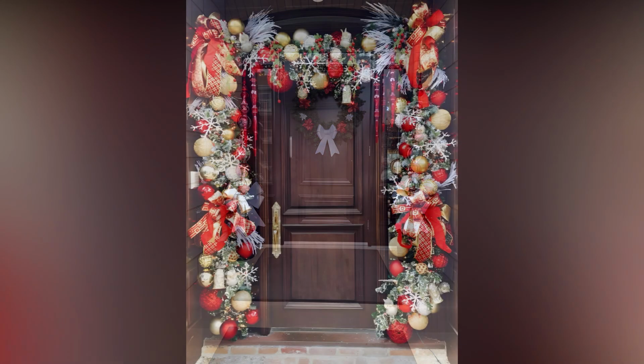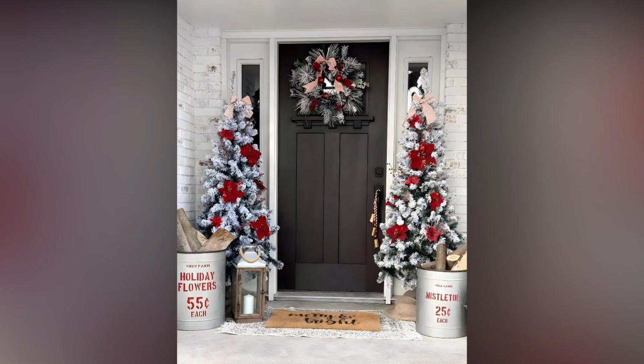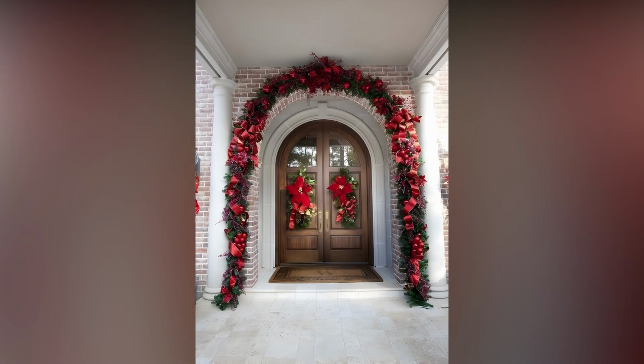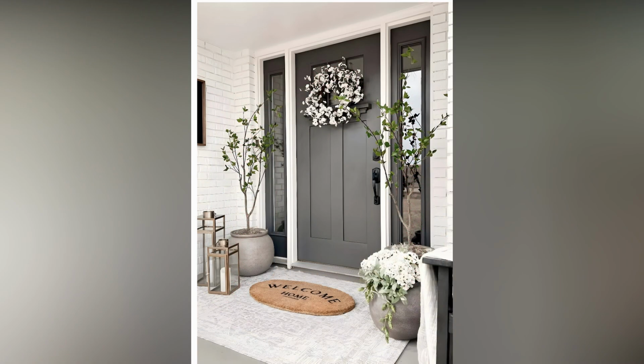For those who love a bit of sparkle, don't shy away from glitter and shine. Glittery ornaments, tinsel, and metallic accents can catch the light and add a festive glimmer to your porch. However, balance is key. Too much can overwhelm. So mix these shiny elements with more subdued, natural decorations to create a harmonious look.